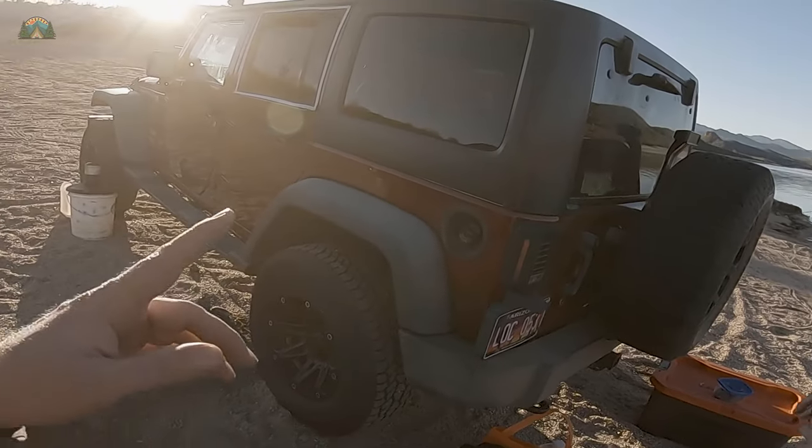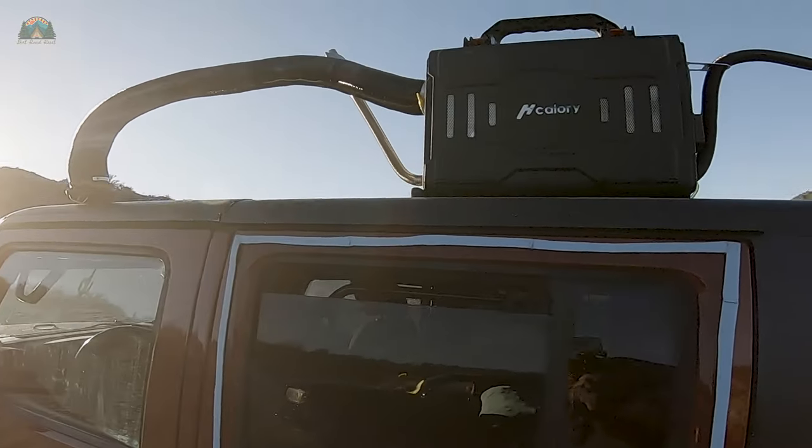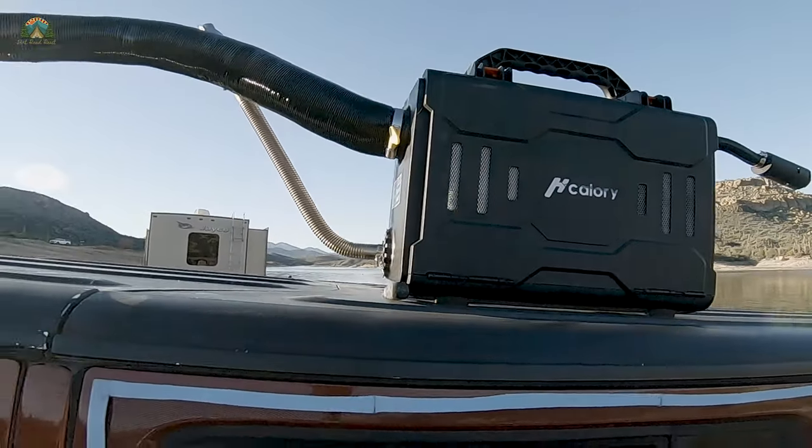Yeah, Allen's gonna be camping in the back of his Jeep tonight just because it's an overnight trip. And he's got this really cool diesel heater mounted on the top here.